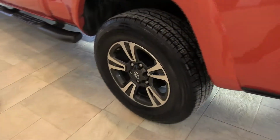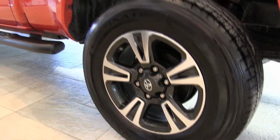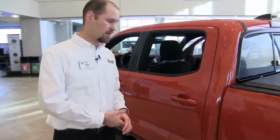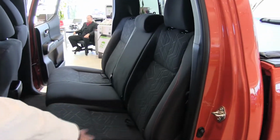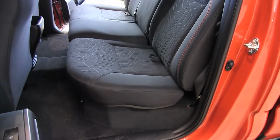As you can see too, this one is a 17-inch alloy TRD Sport wheel. You do have a couple different options to get depending on the trim level that you do get. One thing I will show you too, the rear back seat on this side does fold down too, just like the other side, to where your deck system now goes completely across.